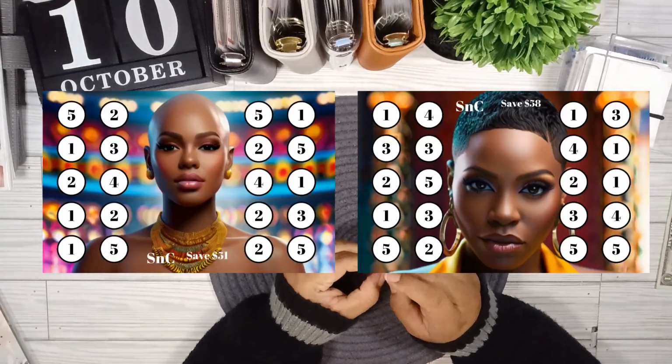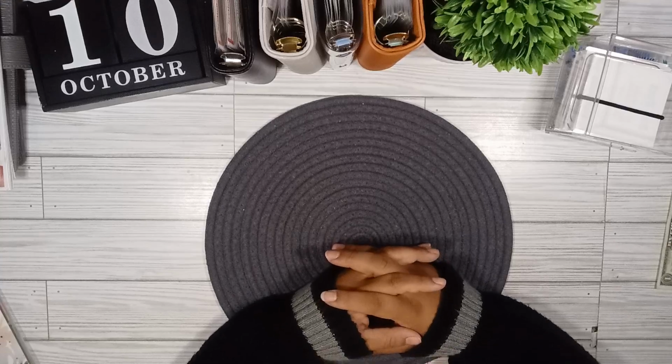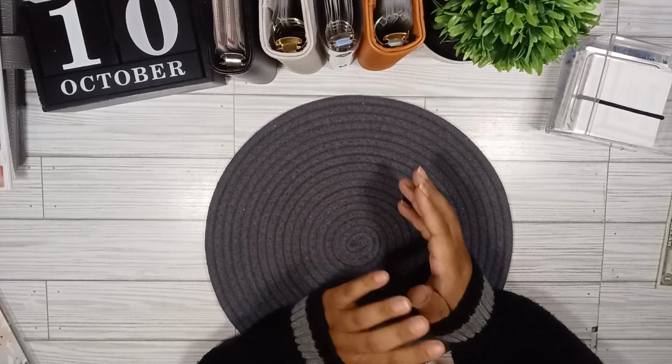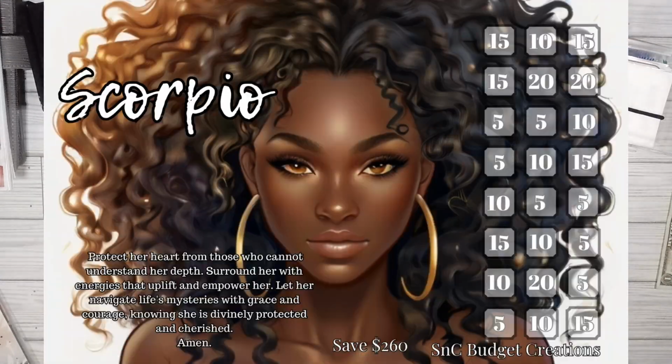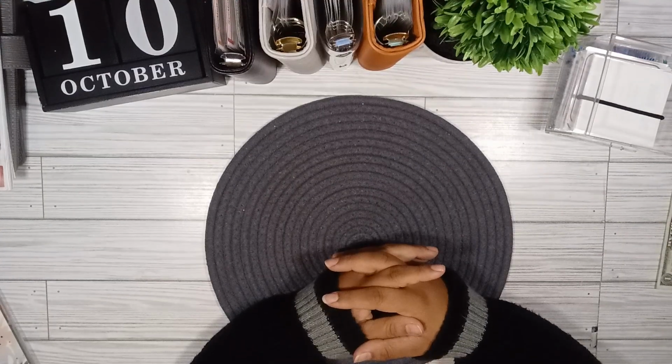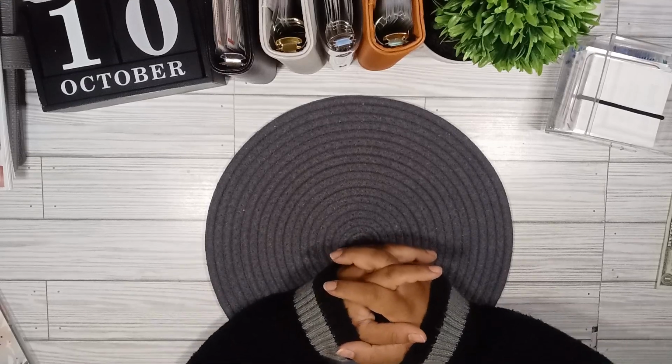For my melanin challenge, I'm doing a zodiac challenge, and this month we are doing Libra, which is this season. I've made a few more, so I don't know which one it is right now. I know Scorpio's next, and I want to say Cancer is next after that. I'm not sure.